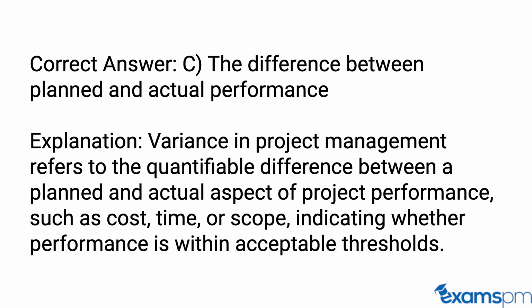Correct answer: C. The difference between planned and actual performance. Explanation: Variance in project management refers to the quantifiable difference between a planned and actual aspect of project performance, such as cost, time, or scope, indicating whether performance is within acceptable thresholds.